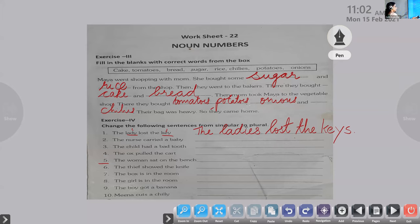Yes, Ameya, come on. Do the next one. The nurse carried the baby. Pick out the nouns first and change that into plural form. Nurse. So what's the plural form for nurse? Just add S at the end of the word. The nurses carried. Carried, it ends with Y. So what we have to do? Carried, not A. It is right there.